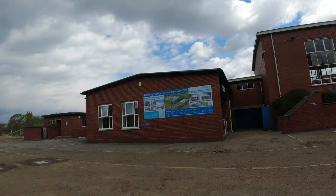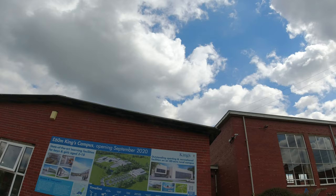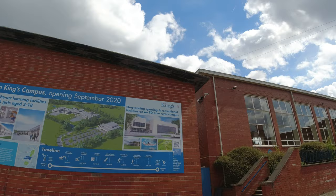$60 million King's Campus opening September 2020. That's the new one anyway, guys, that has been moved. It's going to have swimming pools, all sorts of different stuff.